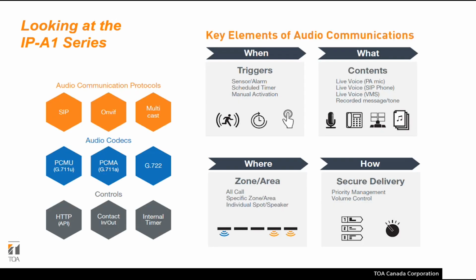So let's take a closer look at what it is exactly. IP-A1 products will carry SIP compatibility, ONVIF compatibility, and obviously will have multicast capabilities. Codec support at this time is G711, G722, and very soon, in the next firmware update, also supporting Opus codecs.